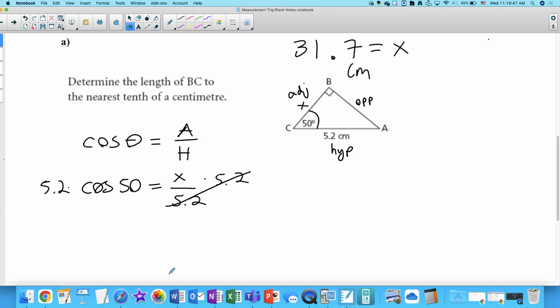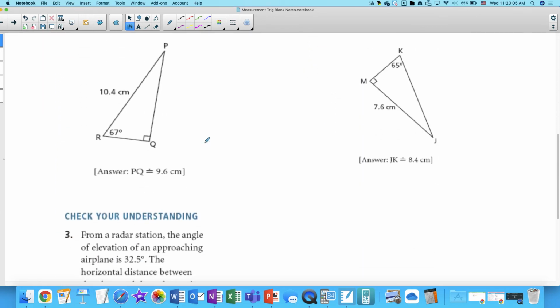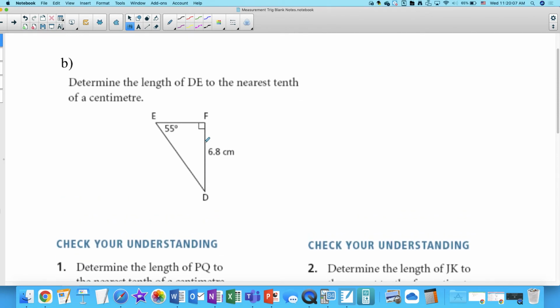Okay. All right. One more for the day, and then I'm going to get you guys to try some yourself. And that'll be it. Determine the length of DE to the nearest tenth of a centimeter. Okay, so DE, we want this guy. I'm going to label that X.